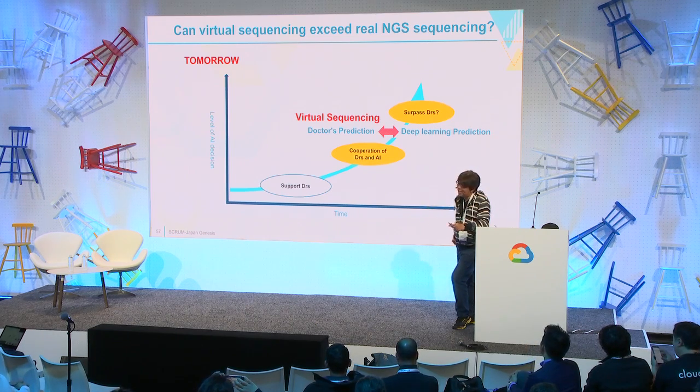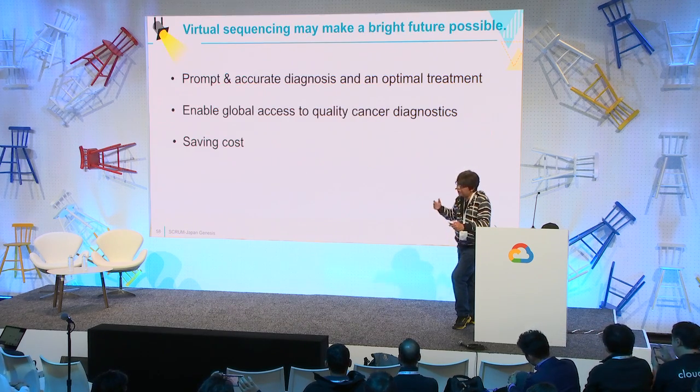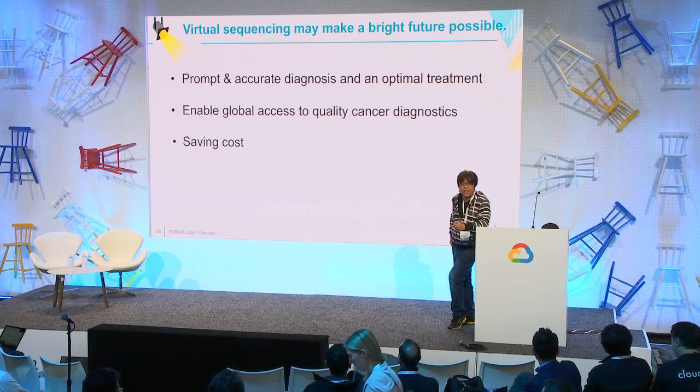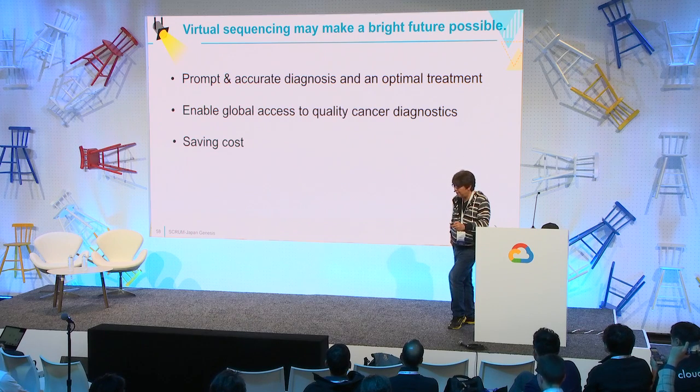I'm not sure, but I am confident, based on our experience, that virtual sequence in the near future will exceed real NGS sequence. More happy life, I guess. So virtual sequence makes a brighter future possible, I think. So prompt, accurate diagnosis and optimal treatment enable global access to quality cancer diagnostics and a ripple effect, saving costs and so on. So this is our conclusion in my slide.